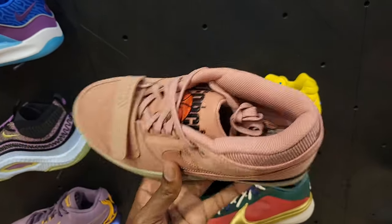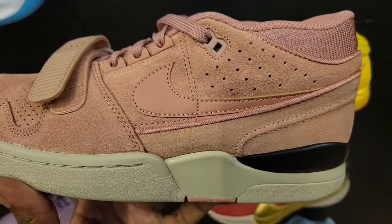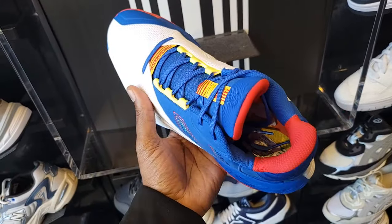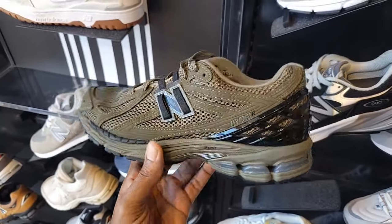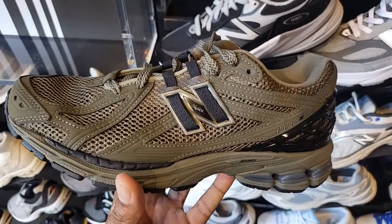Materials on the upper is definitely on point. Still full retail at $140. Materials are very solid as well. Another New Balance basketball shoe. Let me know if you guys are feeling this one. $120 on the retail. First time seeing like this oil green or army green, 1906. Let me know if you guys are feeling either or not.